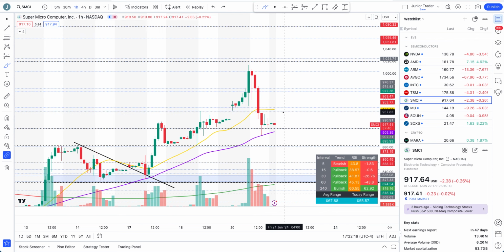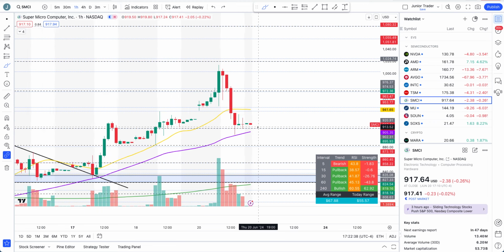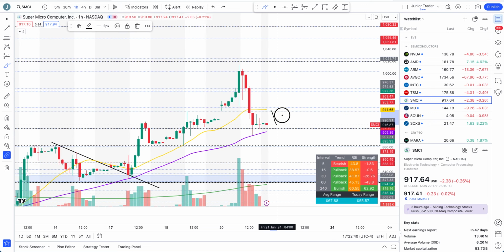Now the play on this is that if we can get above 940 to 945 tomorrow, this thing may start to go up again. However, if this is where it rejects, it can either stay down here because we do have the 50 hour moving average, some support here, but if we zigzag here and then fail to go again above 945, then a break below the 50 hour moving average may give much more downside.